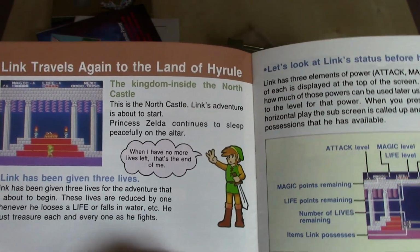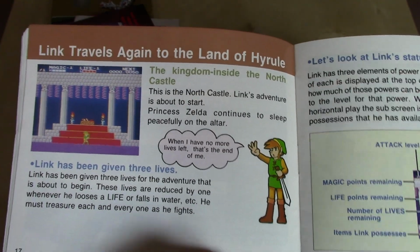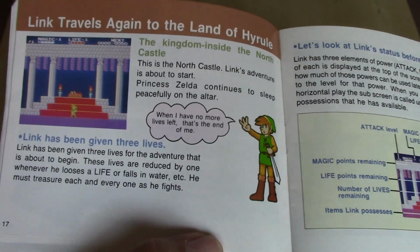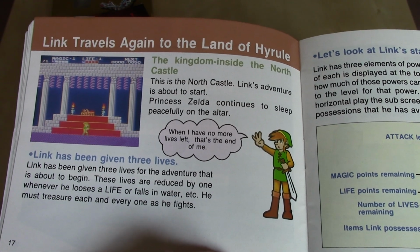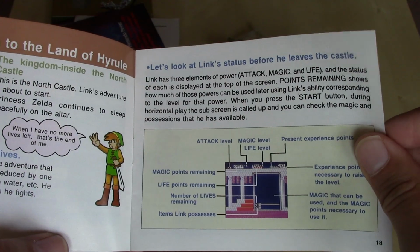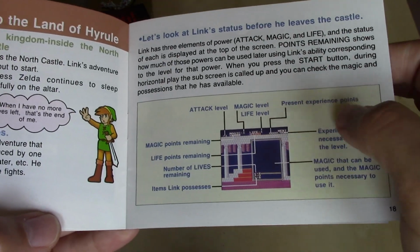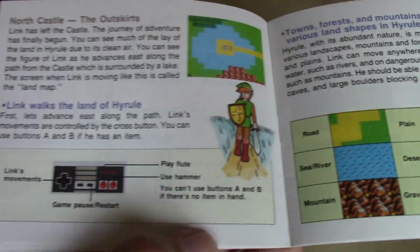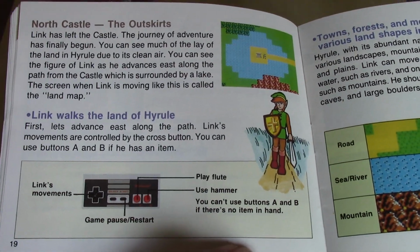Link travels again to the land of Hyrule and says, "When I have no more lives left, that's the end of me." And we see that notorious Ganon screen there, that red screen with the top of his head laughing. So lots of new information available on the status screen. What functions are mapped to what buttons on the controller.